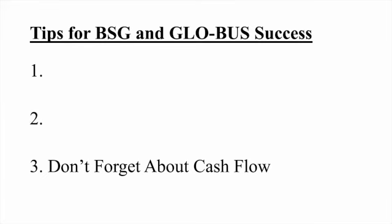The third best tip for success in BSG and GLO-BUS is to watch your cash flow page. Ignoring the cash flow page is a trap that's really easy to fall into if you're not in an accounting or a finance major. Your long-term debt is paid automatically, so it's easy to think that your cash management is on autopilot. This is a mistake you shouldn't make because your credit rating, one of your 5 scoring metrics, is heavily dependent on you generating adequate cash flow to satisfy creditors that you can still make your debt payments even if the market shifts and your company's sales take a hit.